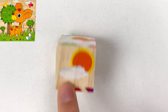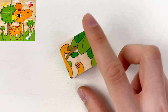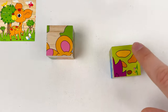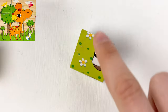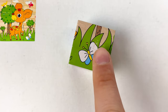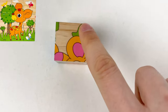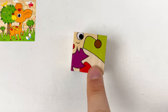Can you see the deer or maybe some kind of part of the deer? I don't see right now. So when we can't find, then we just move it away and then we get back to it later. So let's take this puzzle piece. And can we see the deer? I don't see the deer, but let's try again. This butterfly could be from our puzzle. Okay, that's what we need. So let's take the last one and then rotate this side, then that side, and this side.